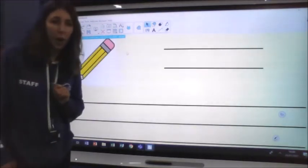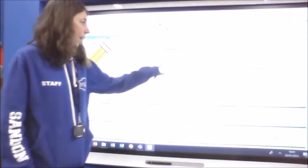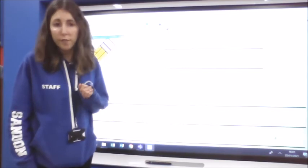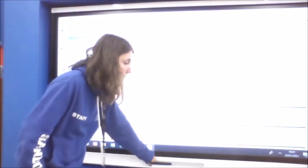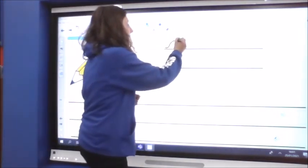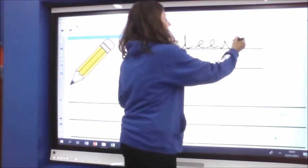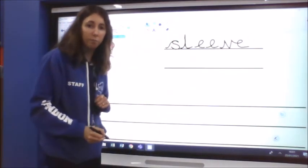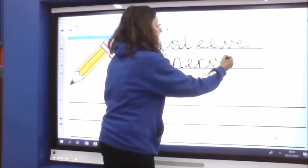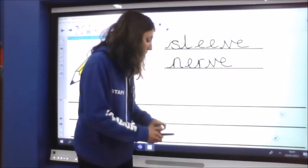Okay, I would like you to have a go at spelling the word sleeve. Sleeve. I would like you to have a go at writing the word nerve. Nerve. So have a go at those ones. Pause it now. Sleeve and nerve. Let's have a check. L, E, sleeve. Nerve. Well done. If you got those, well done. If you remembered to add the E to the end.